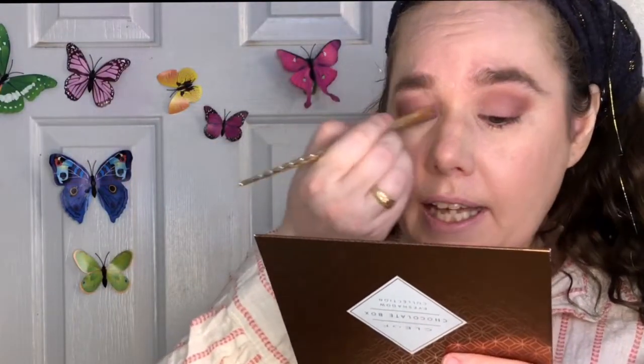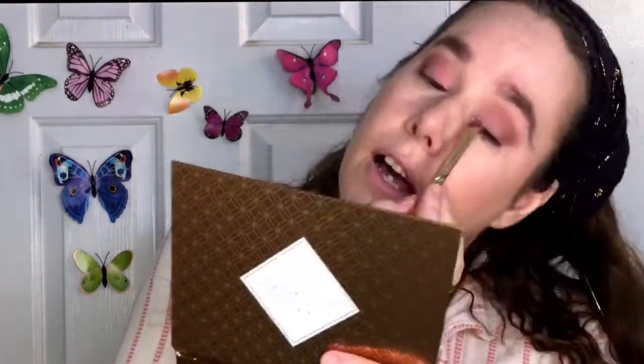I don't do neutral looks a whole lot, and this palette, when I first saw it, I was kind of like, darn it, it's beautiful. I think I'm gonna go into Ruby. First, I'm gonna take this umber color, and I'm gonna take a packing brush, and I'm just bringing that into my inner corner.